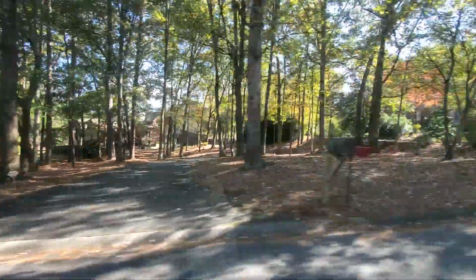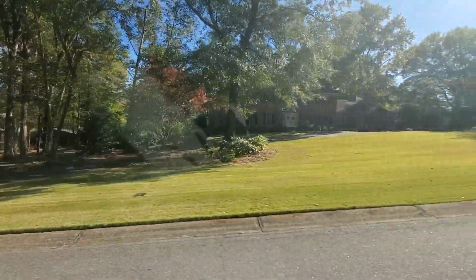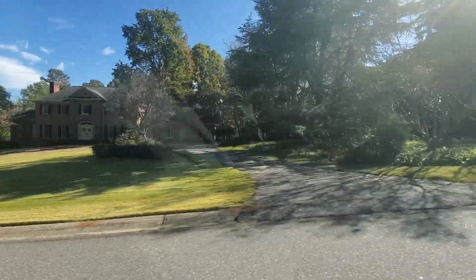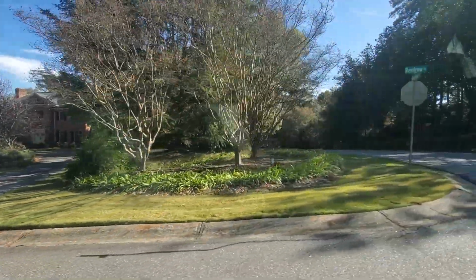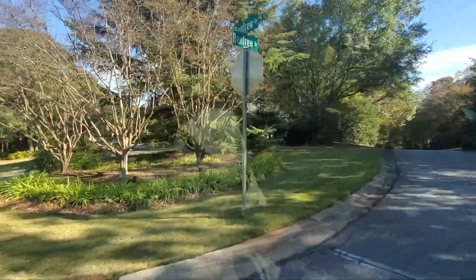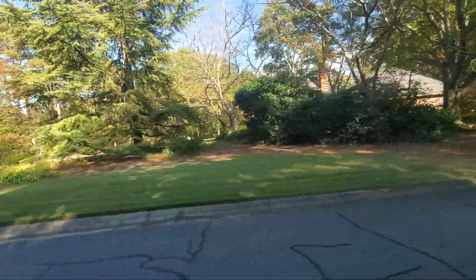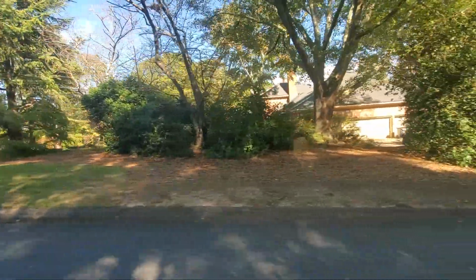So as I was saying, these homes were built in the 70s, and at the time, Timothy Road was considered a further out part of our community. Right now, it's not. This is zoned for Timothy Road Elementary. It's close to Kroger, a Publix. It's close to Athens Academy. It's close to another private school in Westminster. So it's right here in West Athens, which is a popular area of town.